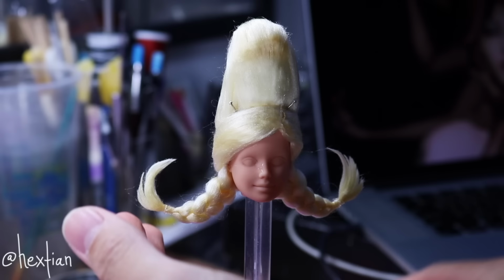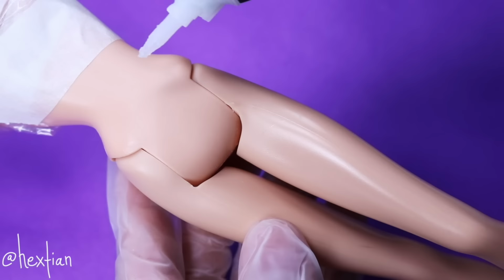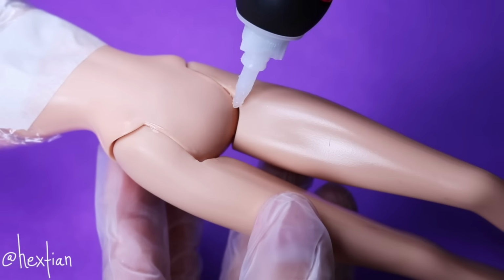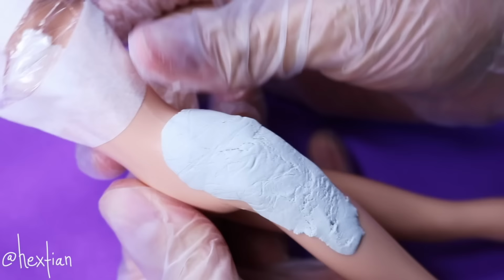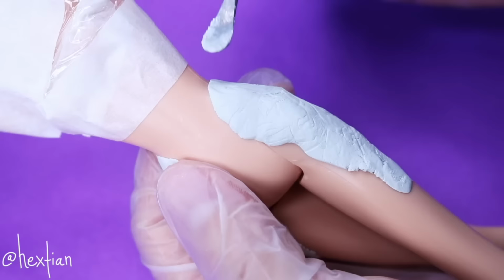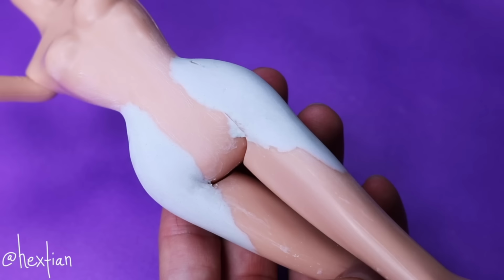Now let's go ahead and transform the body. I will be modifying this a little bit, so I'm gonna go ahead and super glue her joints, her thighs over here, so that they are permanently posed. I will be giving her a little bit of hips, just to give her more shape. And I'm just taking my epoxy sculpt, and I will be sculpting it seamlessly, or at least I'm trying to. Again, I'm just giving her a little bit of hips, not too drastic for this one. We're not doing a Kim Kardashian doll. And of course, I sanded it so it is all smooth and seamless.